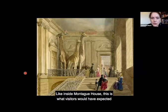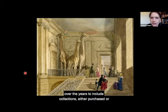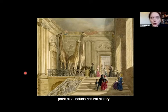Back inside Montague House, this is what visitors would have expected to see as they walked round. A collection of curiosities. Now, the curiosities had grown over the years to include collections either purchased or bequeathed by other late Georgian and early Victorian collectors. And you'll see that the collections at the British Museum at this point also include natural history.